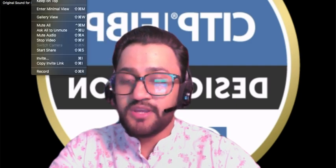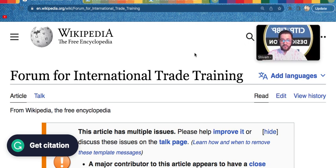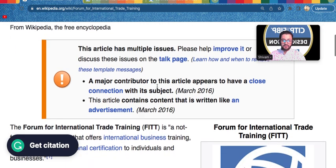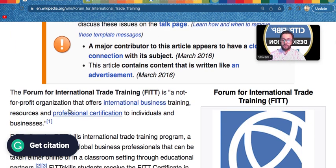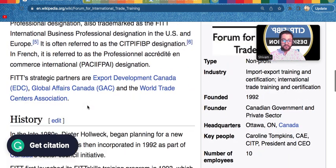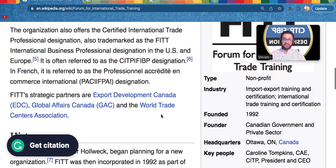So I will show you how it's mainly the CITP. If I show you CITP on Wikipedia, the Forum for International Trade Training is an institute, a body, a not-for-profit organization that provides international business training and resources for professional certificates. And FITT is the body. You can see here they provide the CITP designation, and the strategic partners for this institute are Export Development of Canada, Global Affairs of Canada, and World Trade Center Association. So it's a big designation.